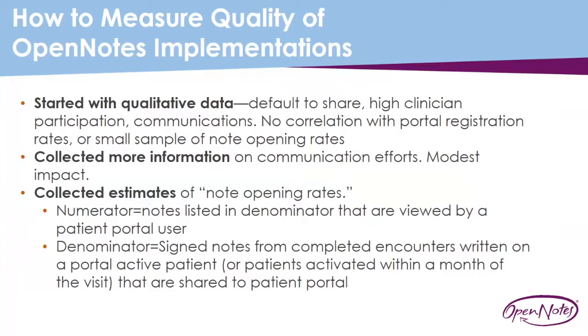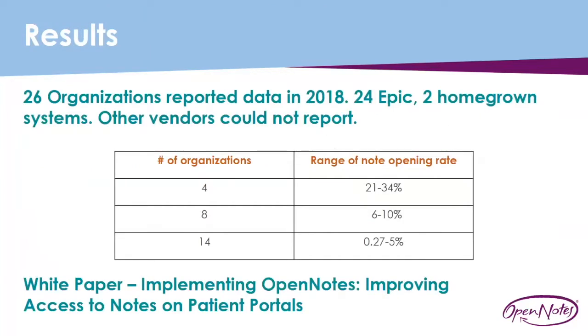Well, then we went back to several organizations, 80-some organizations, and asked them specifically, would you share a note opening rate with us as defined in the slide there. So we're focusing on notes that are in the portal and what percent of those notes are being opened. And so Epic organizations, as you can see on this slide, were able to measure that, though only a minority were. Many Epic organizations responded that that's not something we measure. It's not on our dashboard now. We really can't provide that data to you. But eventually we were able to collect information from 26 organizations. And frankly, we were pretty stunned by the results.